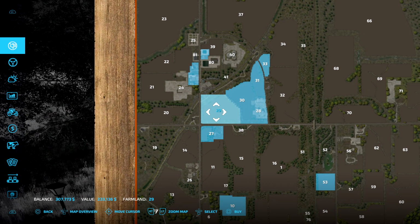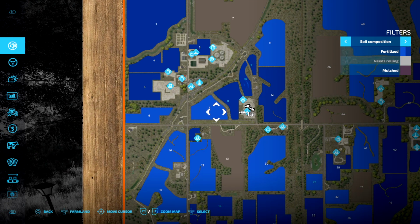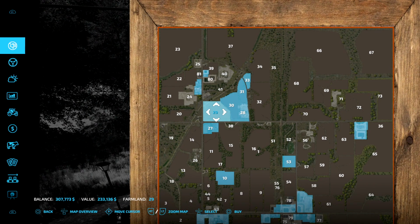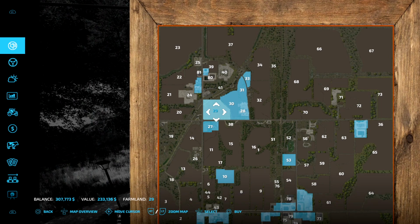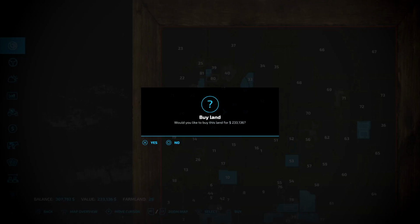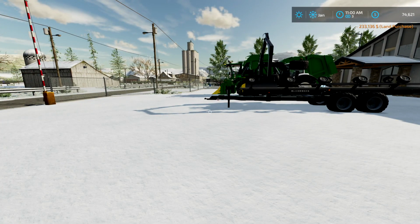Why don't we buy that? It's only got one application of fertilizer, but that's okay. I mean, that would still be all right. And boom. That's so much money. Yes, I want to buy it. Let me buy it. Why does it not let me buy it? Oh, there's buy. Okay, we got it. Oh, look at that. Under 100 grand again, just like that.